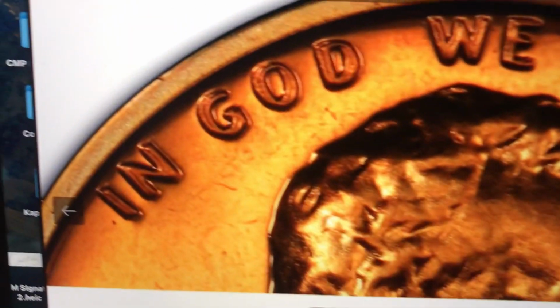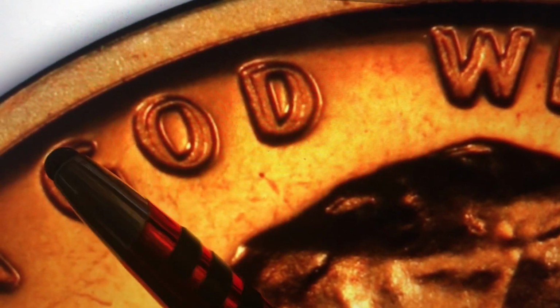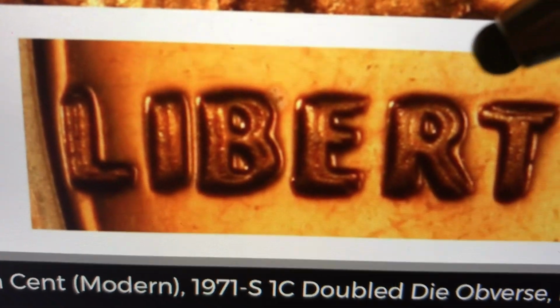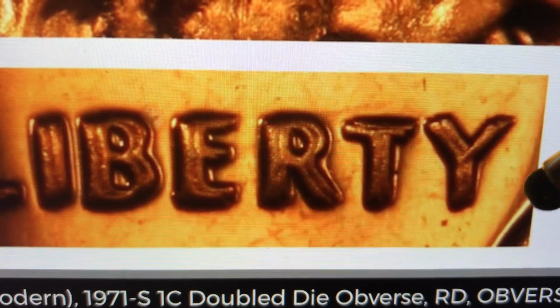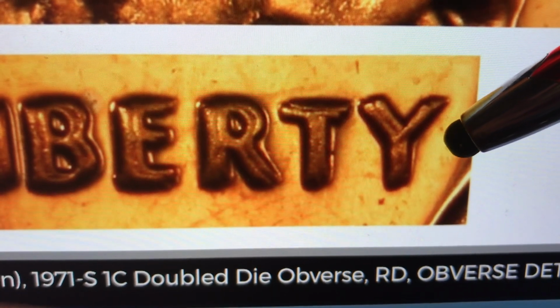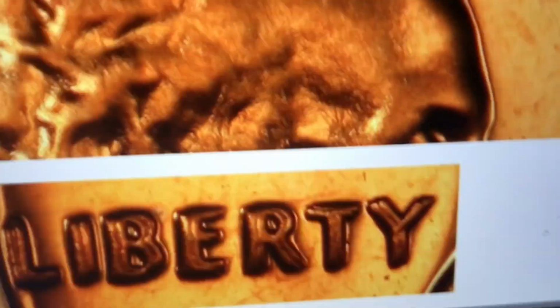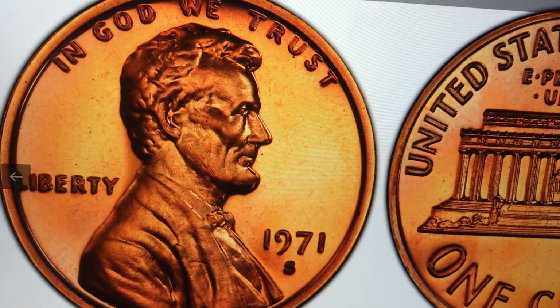So let's see if we can get this special detailed version here, and you can see a lot better, I guess, on this one. You can see the extra line here and the extra kind of offset O there in the D, and then on the Liberty down here, it's not any better when they've magnified it up to see it. But you can see a little bit of the extra on the E there and these lines going on each side of the T and the Y, and see the little extra there. So when you're looking for a double die, you can almost never see it with a naked eye. If you can see it with a naked eye, it's going to be very, very valuable, but that's not what you're going to get from the 1971.